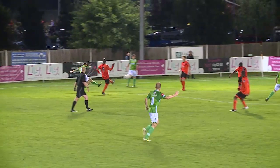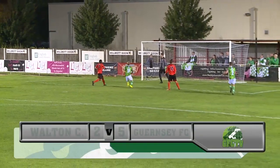86 minutes gone. What a brilliant ball from Ross Allen and Luke Winch. All he had to do was flick the ball in towards the corner. And Luke Winch.